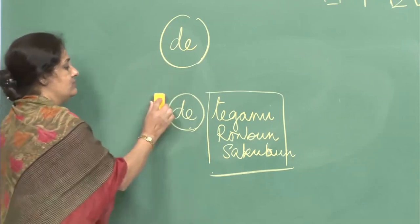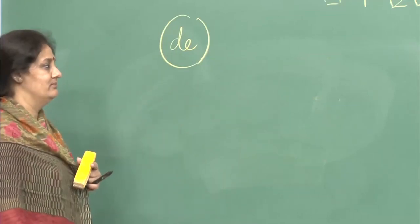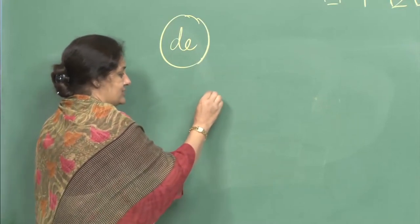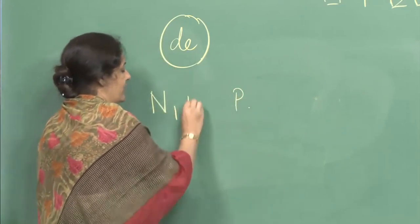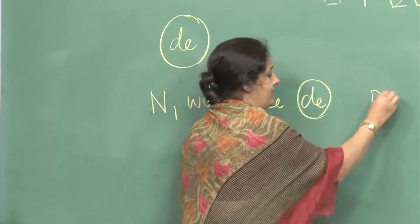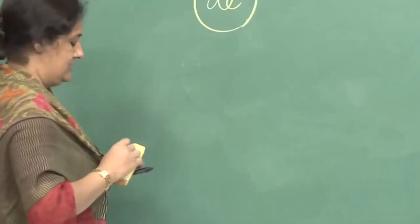So, over here, we will do this de, which I have done just very slightly in the previous chapter. De, when you perform a certain activity at a certain point. So, noun 1 wa, place de, perform an activity, which generally would be a verb, because verbs are action words. So, we will see how it is done.